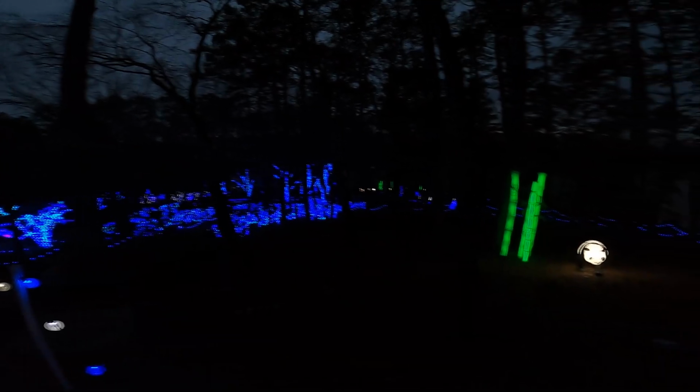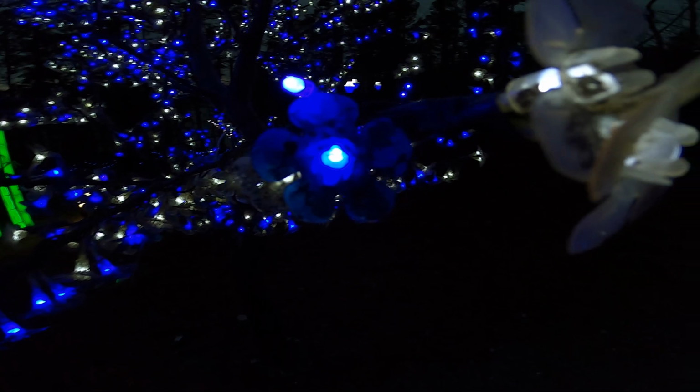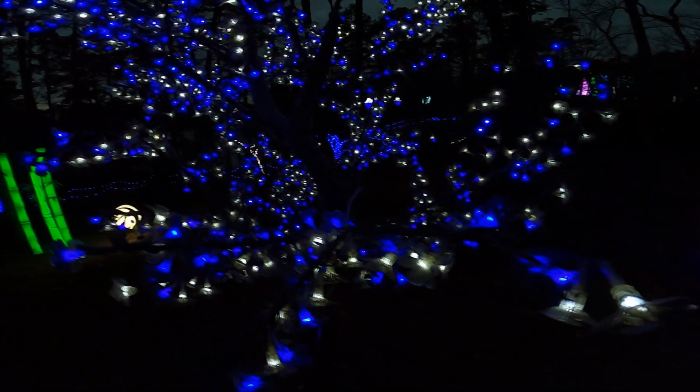Oh no, like I said, newer lights. We'll get a little close up here. These have little flower shapes to them on the blue.